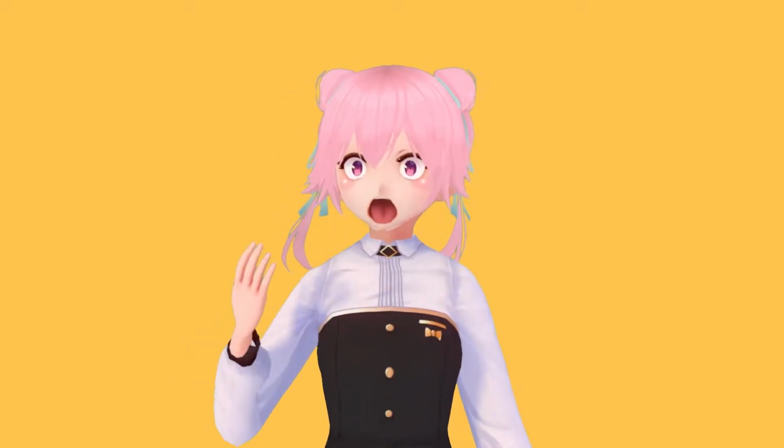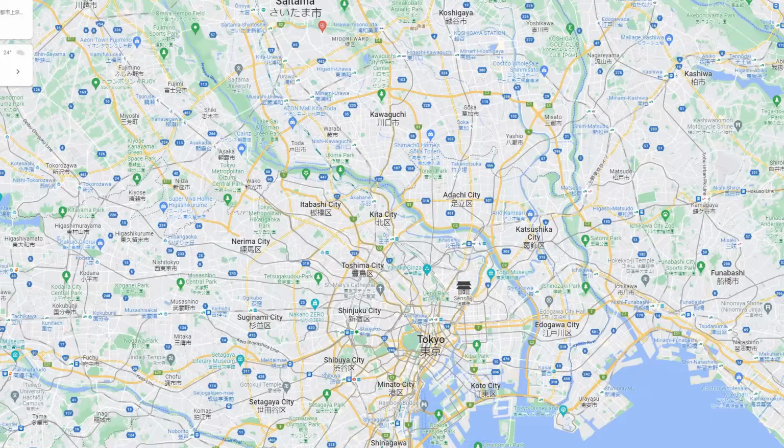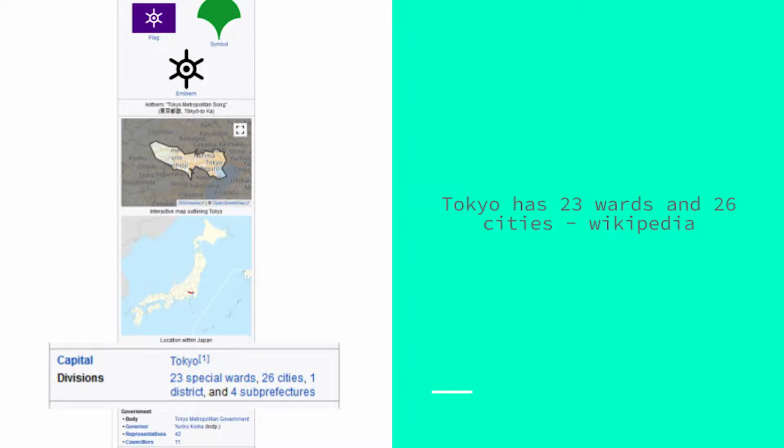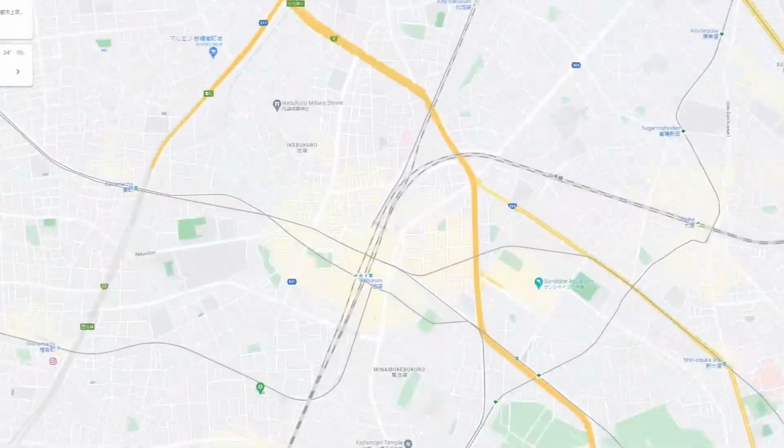Let's find a studio. Here's a quick breakdown of my process to finding a piano practice studio in Tokyo. For starters, Tokyo is huge. There are what, 23 wards? Tokyo is less of a city and more of a state in my opinion. The point is, we need to narrow our scope a bit, so let's pick Ikebukuro Station. Here.